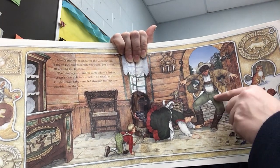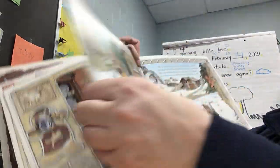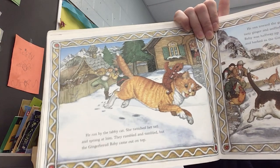He snuck out between his legs. Now he is in the yard. And there's that cat we saw in the sneak peek.